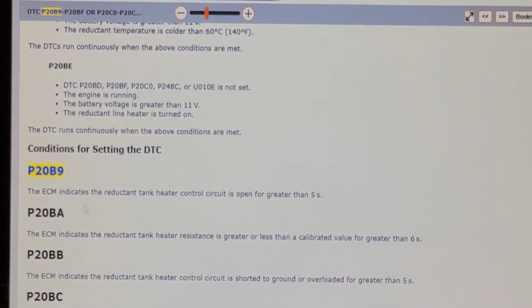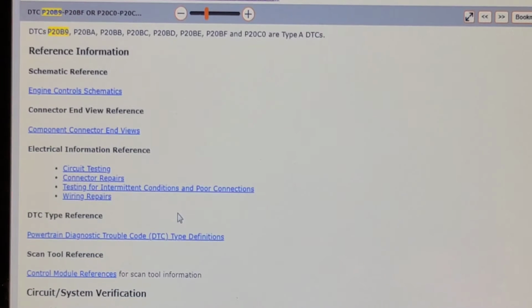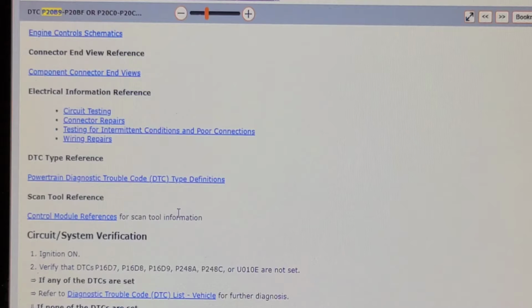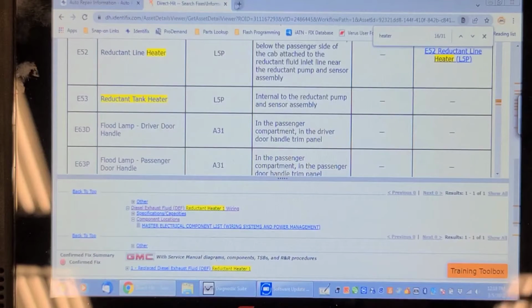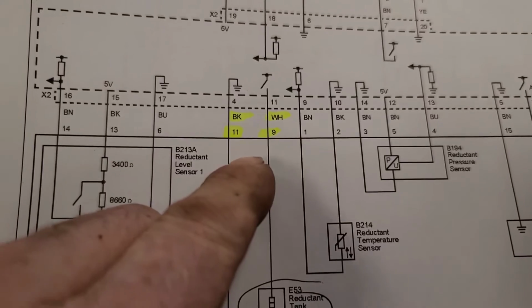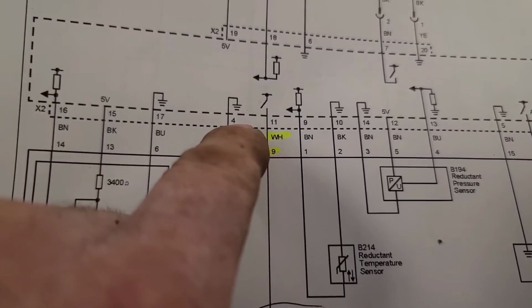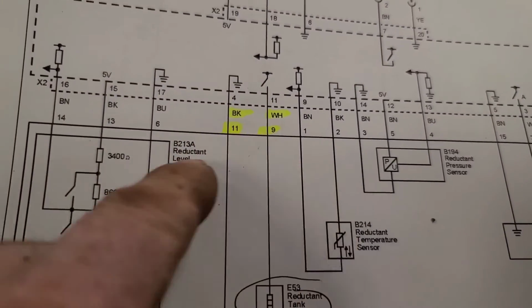So here's the criteria for setting the code P029B. The ECM indicates the reductant tank heater control circuit is open for greater than 5 seconds. Okay, so we'll have to find that and look at the wiring to it. Well, according to the service information, the reductant tank heater is integral to the reductant pump and sensor assembly. So I'm going to do a visual inspection of the wiring and see if I can see anything obvious. So I don't see anything physically wrong with the wiring, but I'm going to disconnect it at the reductant module and test the heater circuit through the wiring harness to the actual pump assembly.